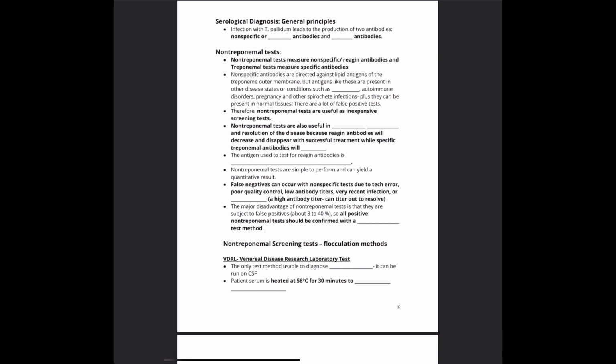Nonspecific antibodies are directed against lipid antigens of the treponeme outer membrane, but antigens like these are present in other disease states or conditions such as lupus, autoimmune disorders, pregnancy, and other spirochete infections. Plus, they can be found in normal tissues. This causes a lot of false positive tests. Therefore, non-treponemal tests are useful as an inexpensive screening test.